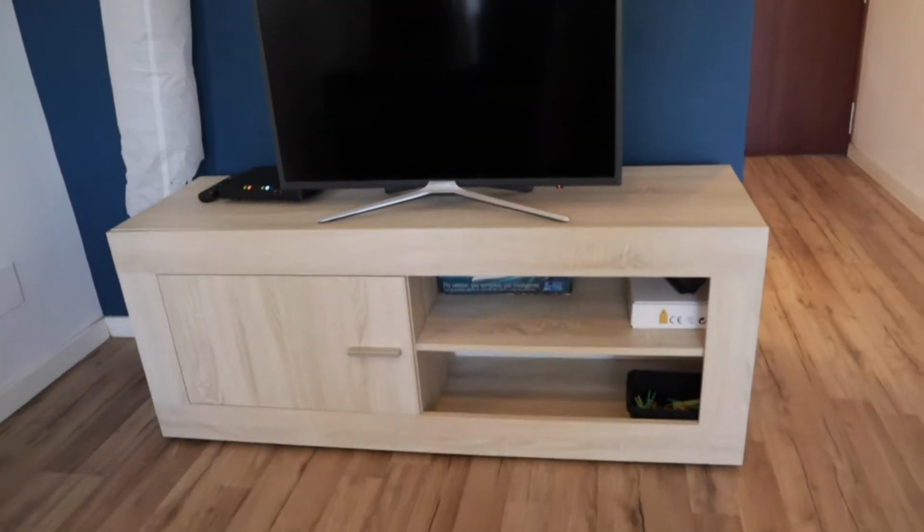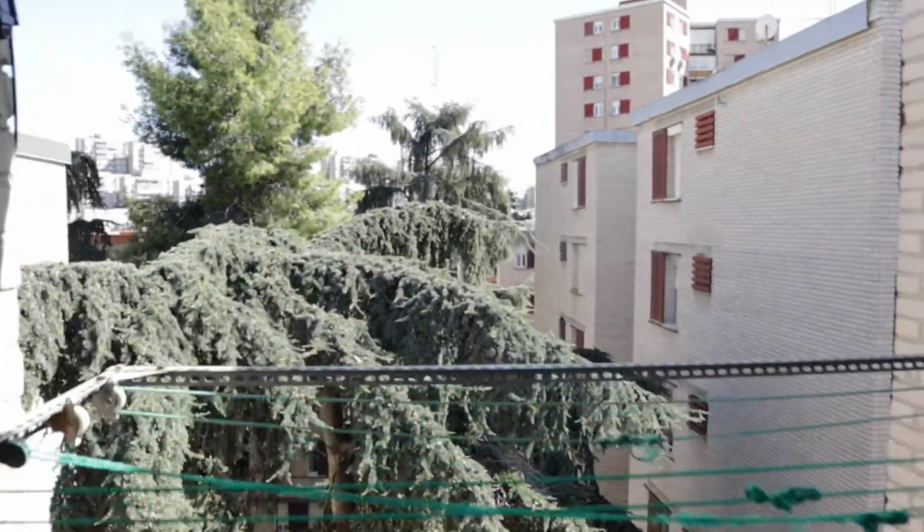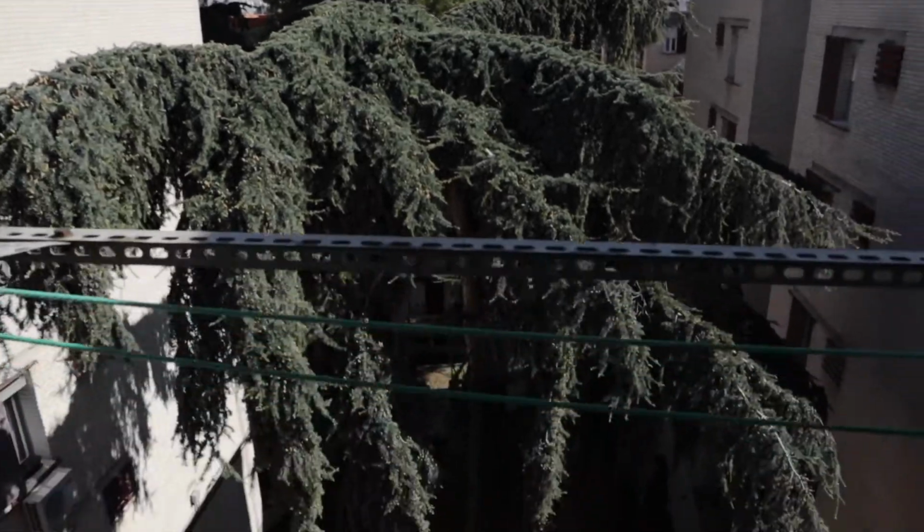Over there we found the living room with this sofa in front of the TV. And the dining table in the back with this window to the exterior. That's the living room.